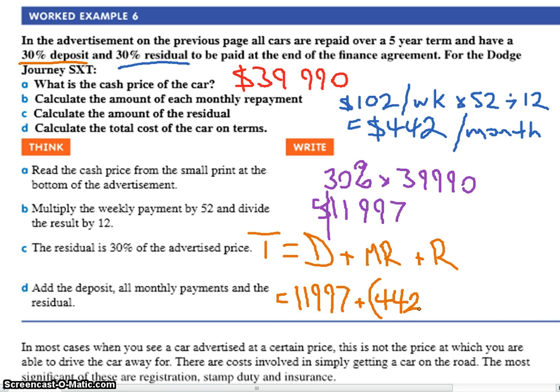How many months are we paying that for? 12 months is 1 year. How many years? 5 years, 12 months. 60. So we have to times that by 60 monthly repayments. Can you see what I've done, the MR? And then we add on the 11,997 for the residual.